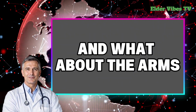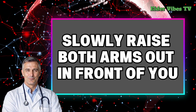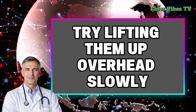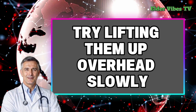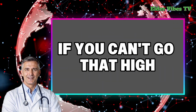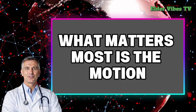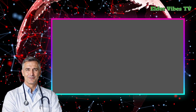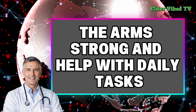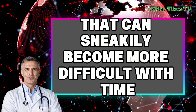And what about the arms? Simple arm lifts can do wonders. While seated, slowly raise both arms out in front of you, then lower them down. If that feels easy, try lifting them up overhead, slowly, smoothly, as if you're reaching toward a high shelf. If you can't go that high, that's okay. Just go as far as is comfortable. What matters most is the motion, not the perfection. These movements keep the shoulders mobile, the arms strong, and help with daily tasks, like reaching for dishes or putting on a sweater, that can sneakily become more difficult with time.